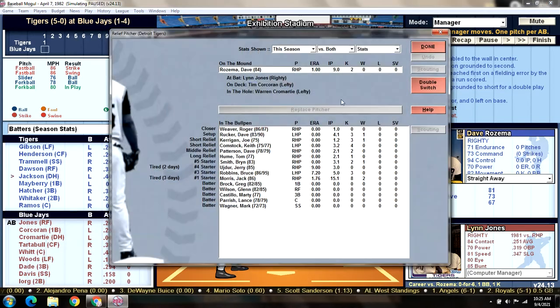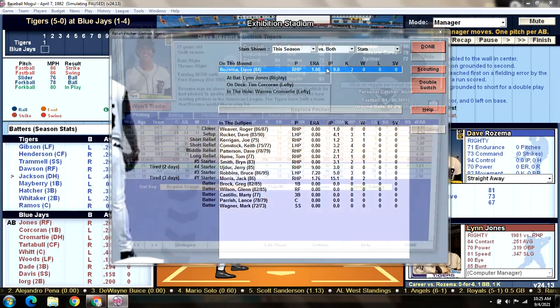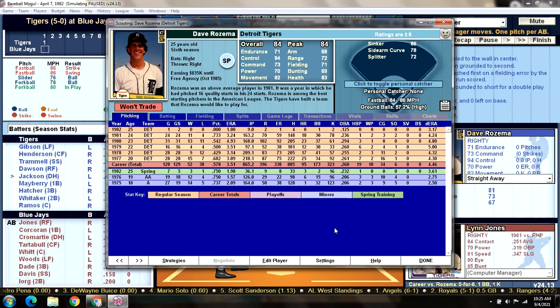Dave Rozema is on the mound for the Tigers. He had a great first start to the season. He went 9 innings. Tigers won that game in the bottom of the 10th, 3-2 against the Yankees, so he did not get the victory. He gave up only 4 hits, 1 earned run, 2 Ks.